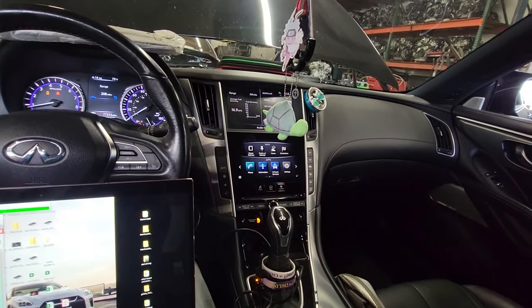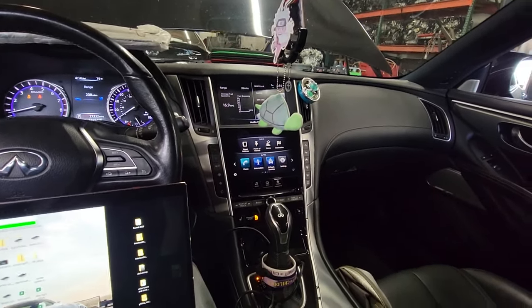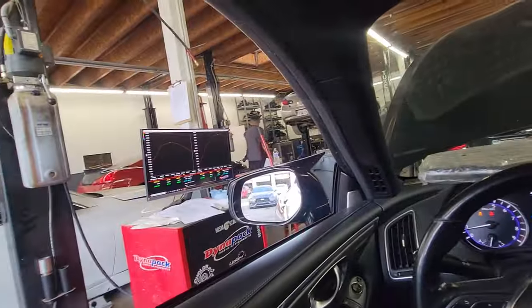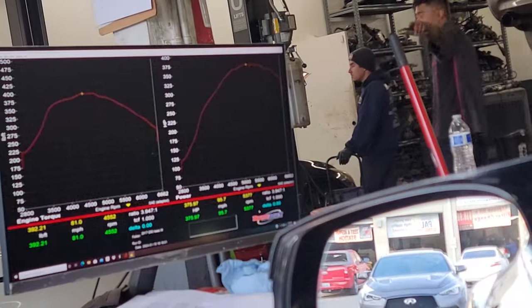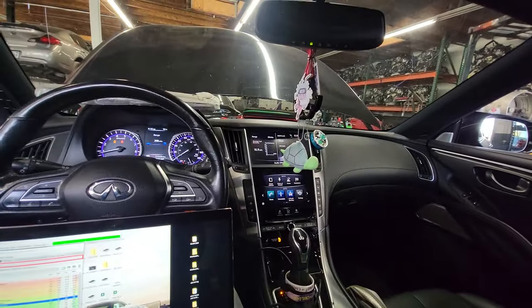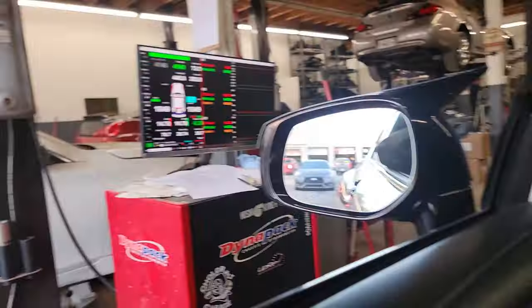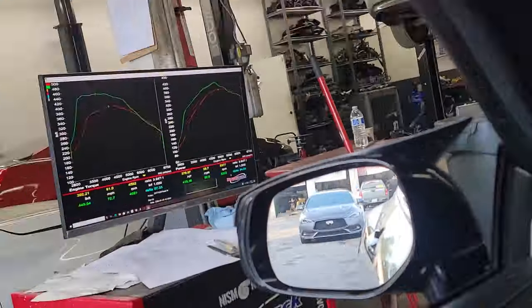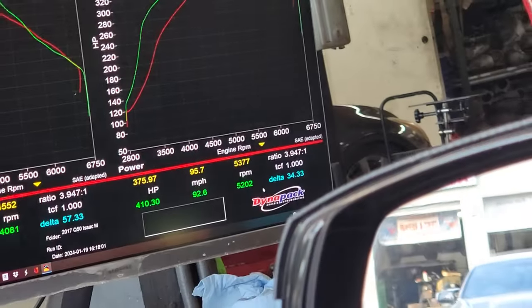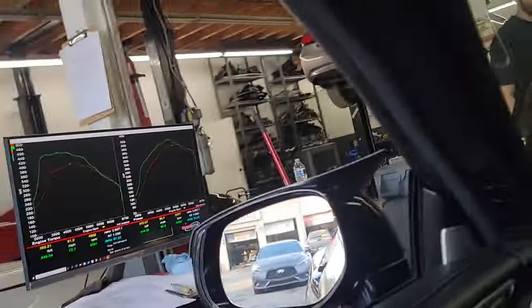So obviously it's a fresh new file, so I already have it ready for him. I'm gonna upload it and we'll see what it makes. With their tune, it makes 375 horsepower, 392 torque, which is pretty decent, to be honest. But he said it was faster before. All right, first adjustments, 410, 449 torque. Very good, solid. Thank you.